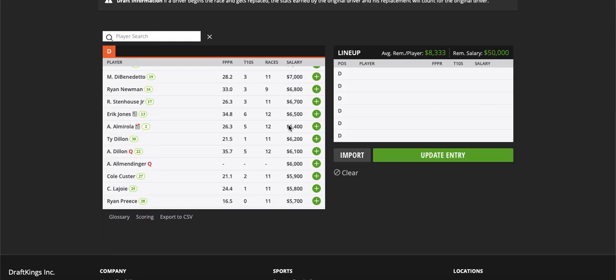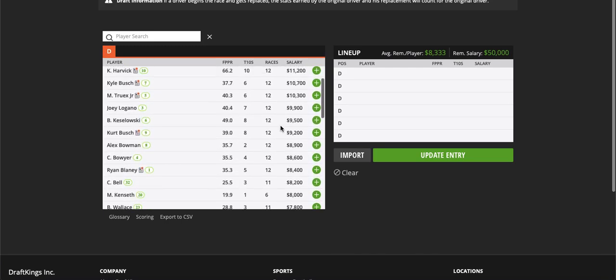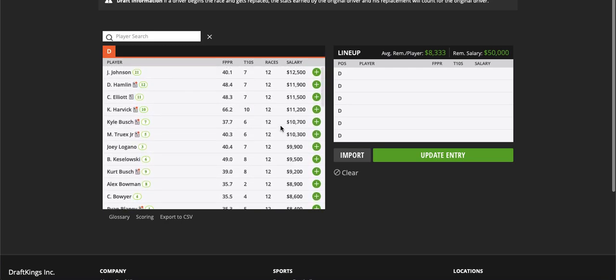So let's just go ahead and see what DraftKings has to offer for us. So let me scroll up to the top. As you can tell, Jimmie Johnson is the most expensive driver at 12.5. He's starting in 21st position. Denny Hamlin starting at 12th at 11.9. Chase Elliott starting in 11th at 11.5.